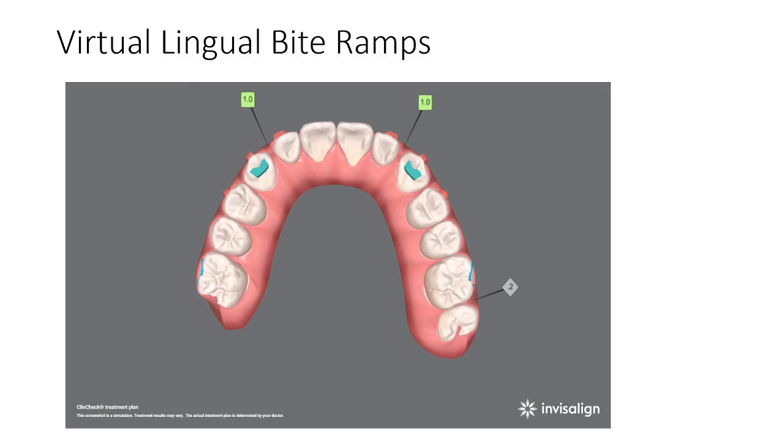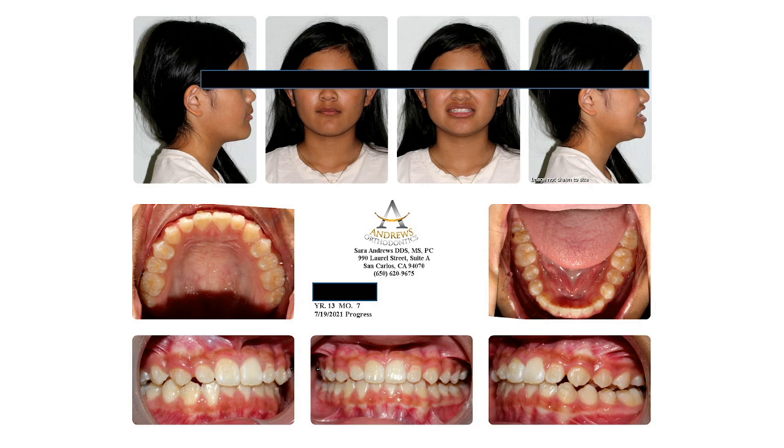So those are bite ramps I have on the canines. I like putting them on the canines because in this case, she wasn't occluding on those. Her appearance said she was in full crossbite. So this is what she looks like in 9 months. It's pretty darn cool. She wore the aligners very well, the rubber bands very well. So she looks great in 9 months.